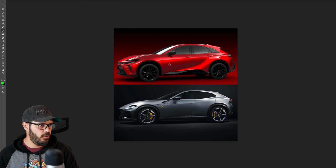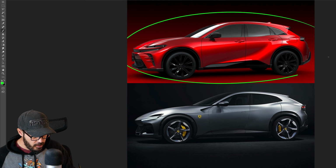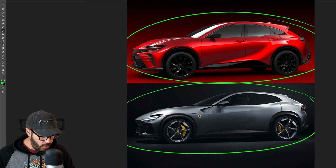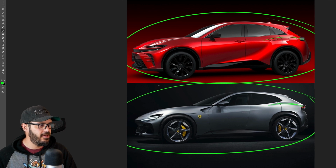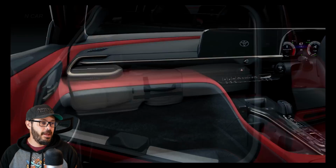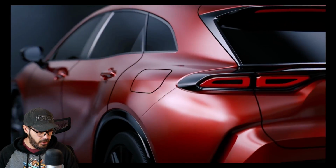So look at the side view here. This is where I get a little bit confused, because I see a lot of different cars in the Crown SUV. The Ferrari, of course, looking gorgeous with the big emphasized muscle over the rear end, which we don't really have in the Toyota, which is pretty natural. I mean, it's not going to be a beast of a machine like the Purosangue, so it doesn't really need those attributes. Still going to have around 300 horsepower or so.